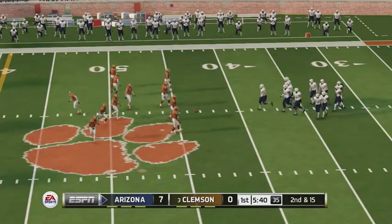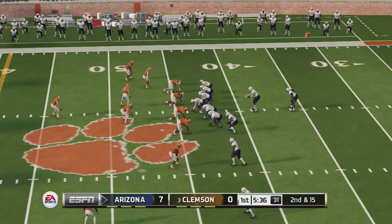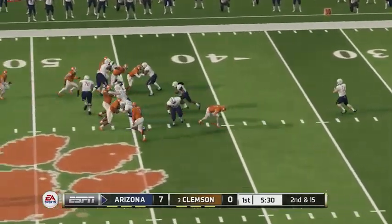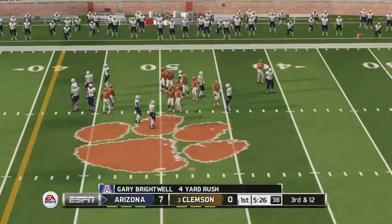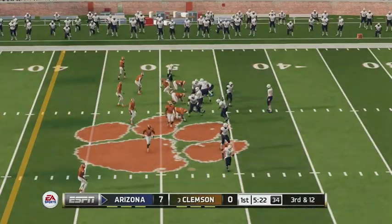From their own 43-yard line, it's 2nd down. Arizona is up by a touchdown. Up the middle for a nice gain. Call it a gain of 4 yards. That brings up 3rd and 12.